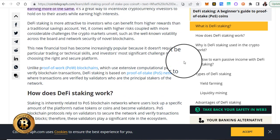DeFi staking is more attractive to investors who can benefit from higher rewards than a traditional savings account, yet it comes with higher risk coupled with more considerable challenges the crypto markets unveil, such as the well-known volatility across the board, network security, and novel blockchains. I'm going to show you how we really don't have any risk.